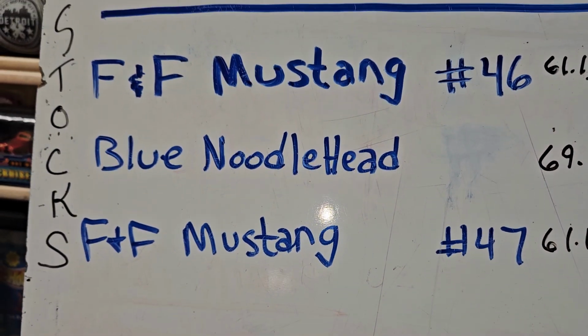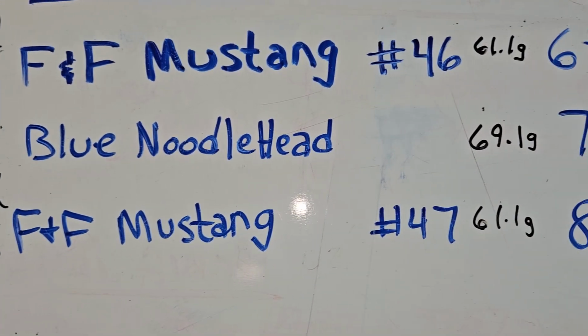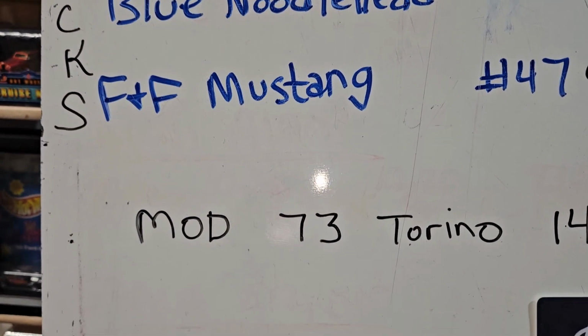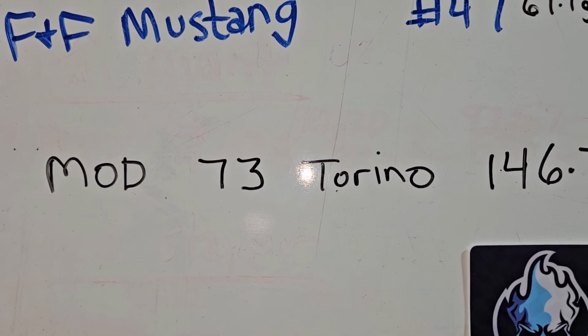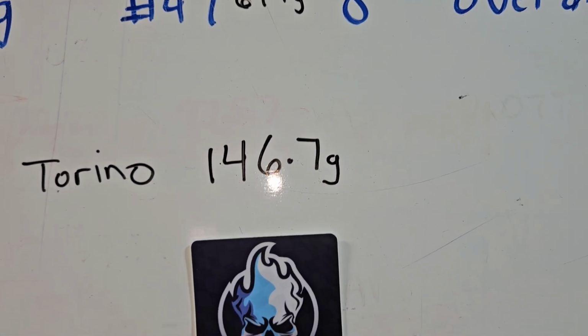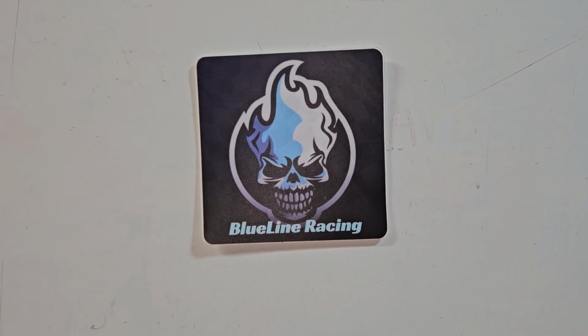Those two Mustangs raced at Scale Racing, and we know what they did. Noodlehead has never been seen. You're seeing him here first at Mile High Raceway. He also sent in a mod, a 73 Ford Gran Torino, 146.7 grams. This is Blue Line Racing.